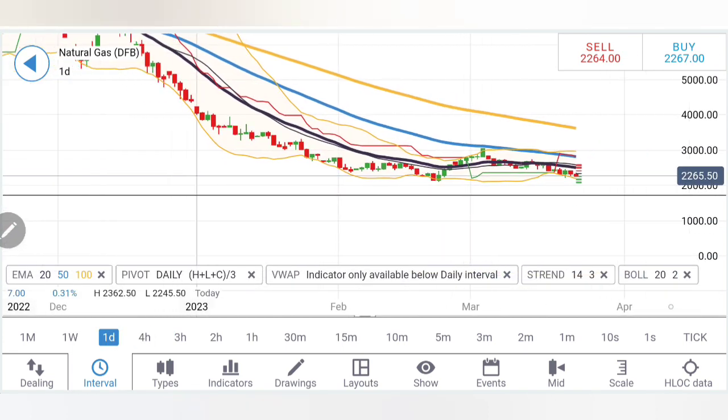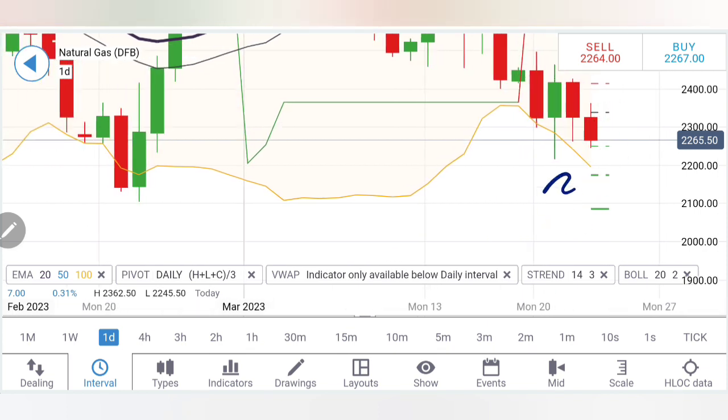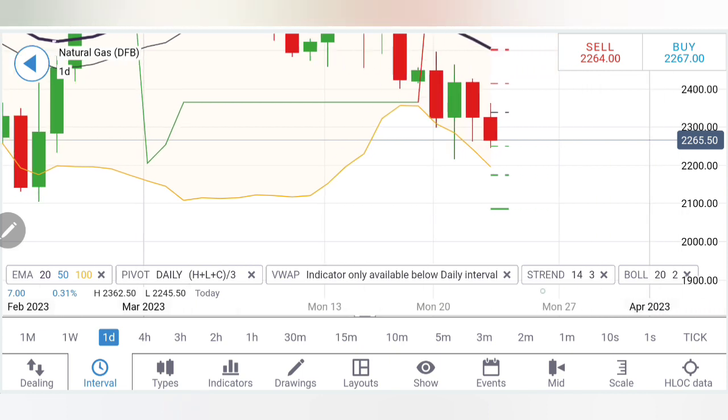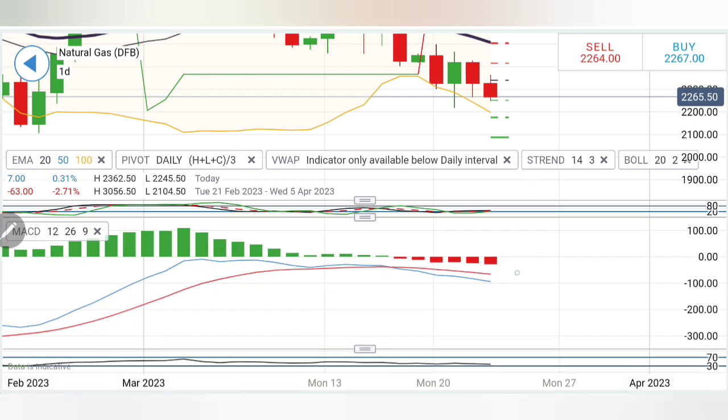Now look at the daily charts. See, this candle is bearish, and one important point to note here is that the bearishness has diminished. The second important point is that the complete movement is engulfed within this candle. That is important, that it is trying to consolidate here and it is not willing to go down further. So this is very important for natural gas, and a breakout is awaited, and if it breaks out it is going to rise.